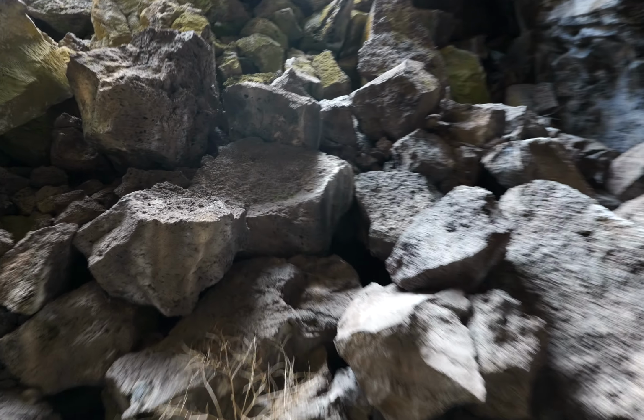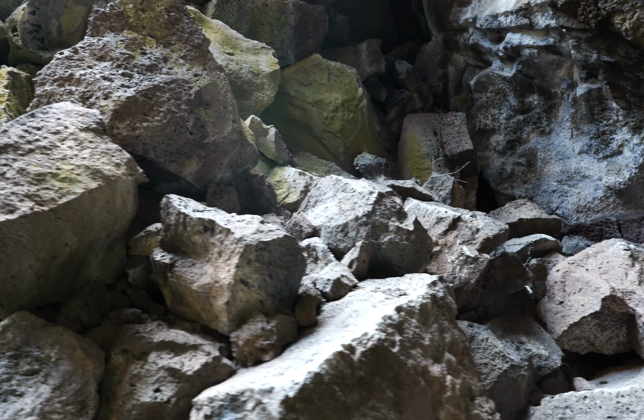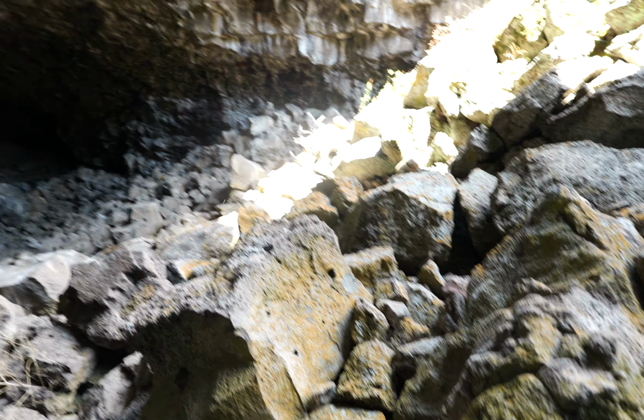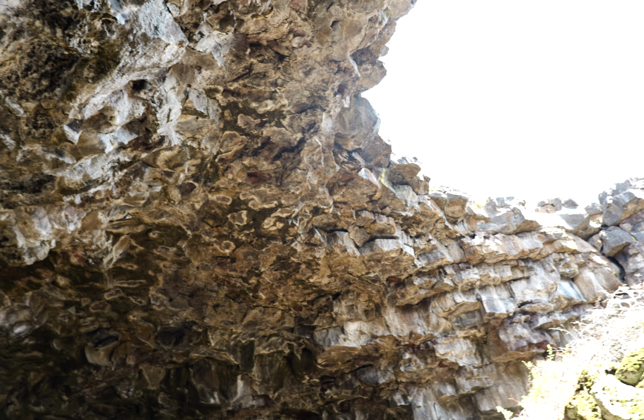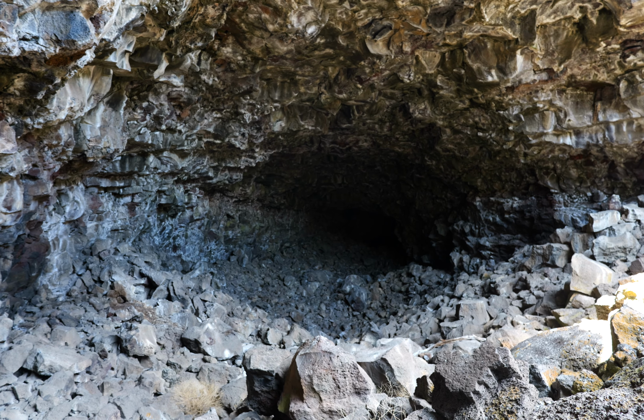Look at this rock here. Crawl underneath it, or go above. But as you can see, there's nothing back here. So let me turn around, show you where I am. Ceiling is dozens of feet tall. All right, well, there's Iceberg Cave.